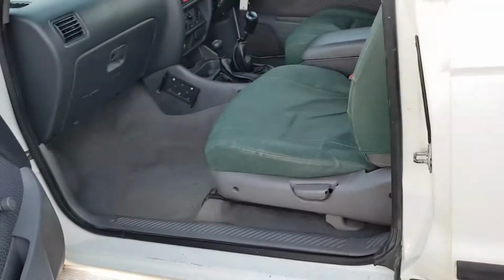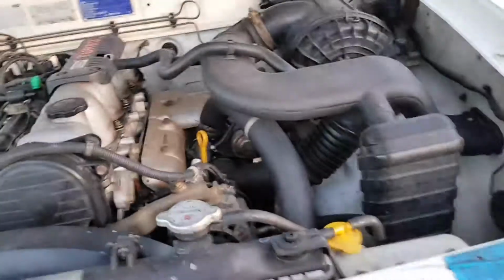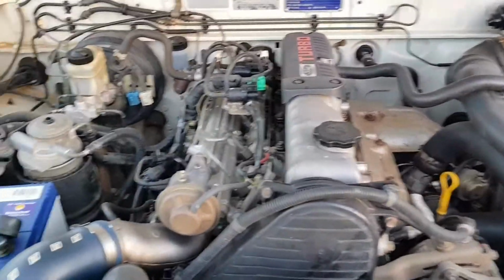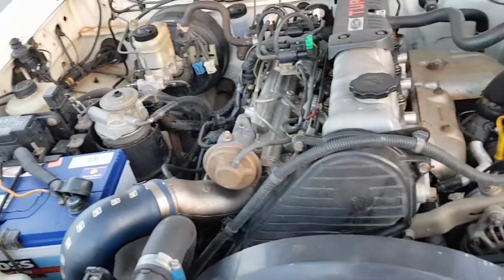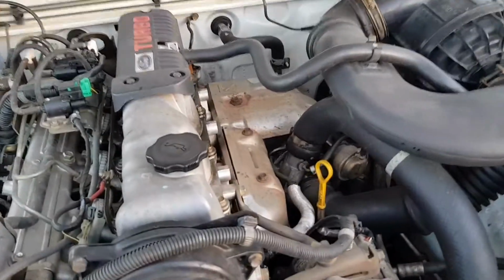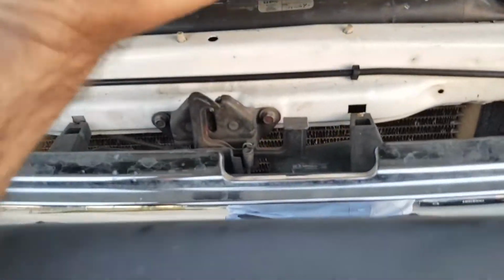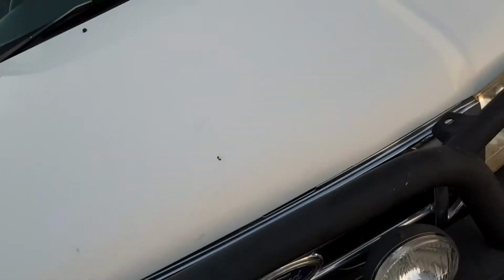So, have a look under the bonnet. Let's do that. I might have to put the phone down because this little bit here sometimes gets a bit hard. Oh no, there we go. Looks like a motor, smells like a motor, sounds like a motor. Oh, must be a motor. So there's a turbo there. You can see everything that's going on there if that interests you. I'll just drop that down.